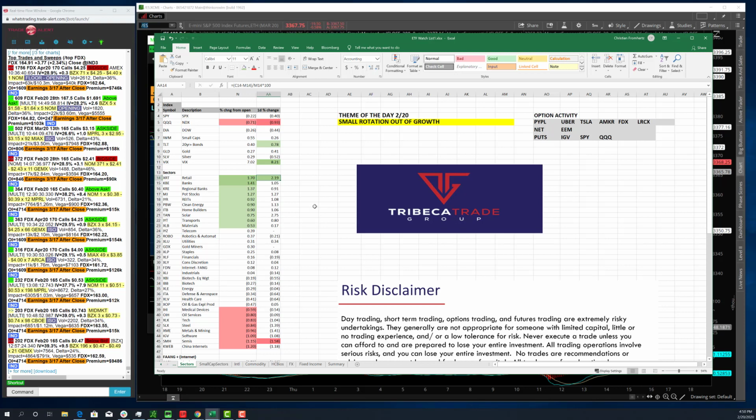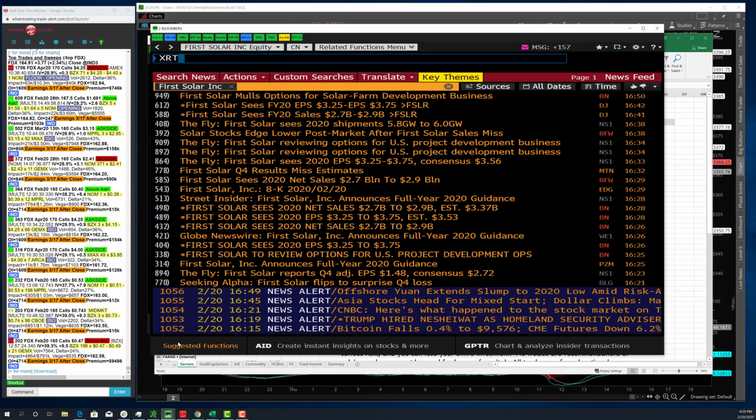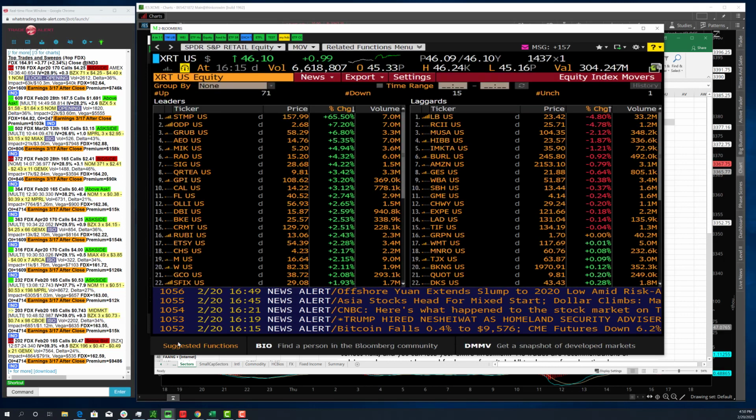It's funny to see. You look at the Qs, see them down close to 1%, and they were down much more than that at one point today. I think they were down about 1.4%, 1.5%. But look at your retail shares. What was up so much in XRT? I actually did not see that. Let's look at the movers of the day. Was it one particular name? Oh, it was Stamps.com. Okay, well, that makes sense.